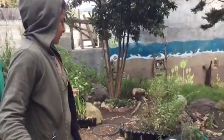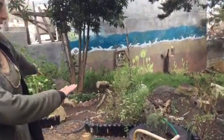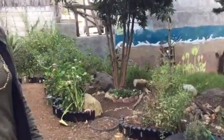Hi, I'm going to show you a tour of the garden that I've been working on with some people at this wonderful house in San Cristóbal de las Casas. We start here, and this is kind of the main scene.